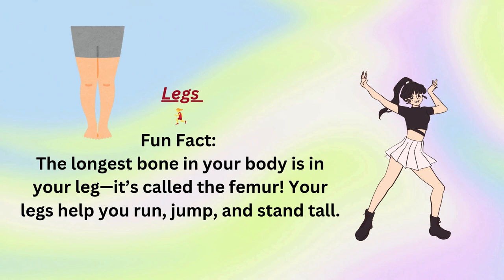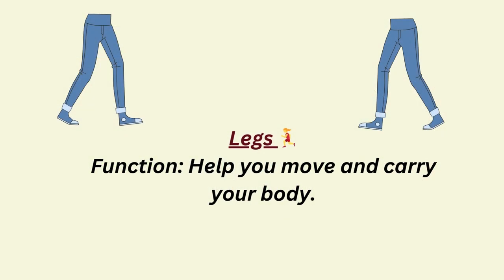Legs help you walk, run, and jump. The femur, or thigh bone, is the longest bone in your body.